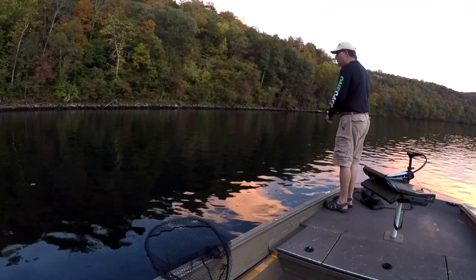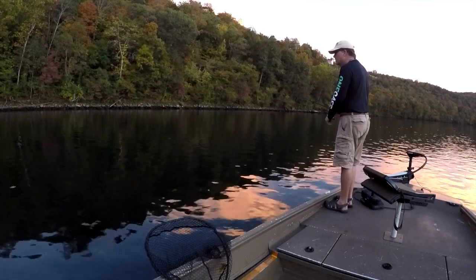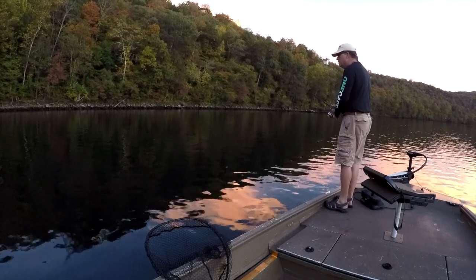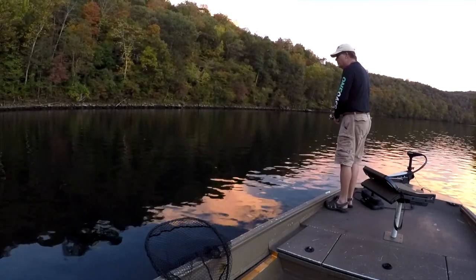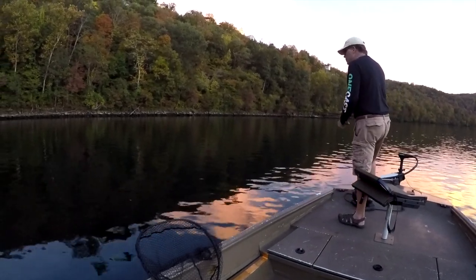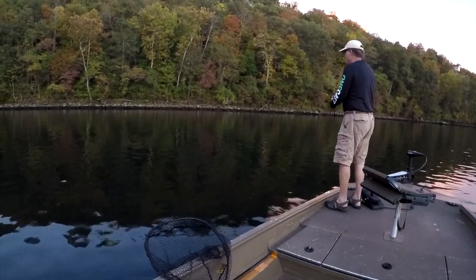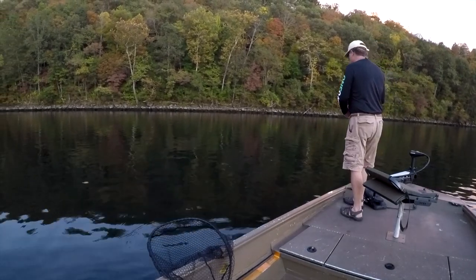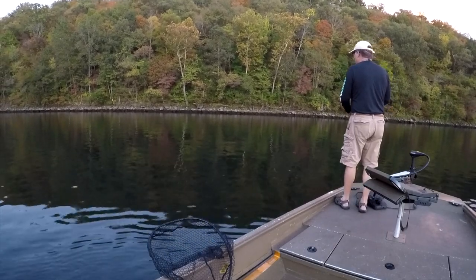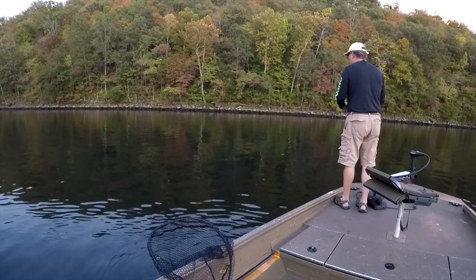I know they didn't run water this morning, and I know the schedule was for them to kick it on at 3 o'clock, so I'm not sure if they stayed with that or not. But you can see the wet line over on the bank. It's probably 3 foot. It's dropped about 3 foot since not too long ago. They're probably shutting it down.